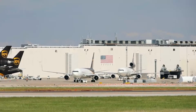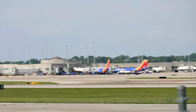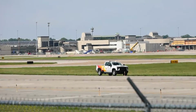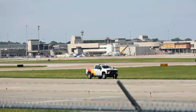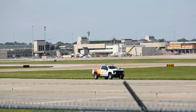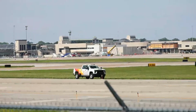But yeah. And speaking of airport operations at SDF, there's one of their trucks out there on Taxiway Alpha at SDF. These guys do a lot for SDF. I'm really thankful for what they do out on the airport. Really good people.